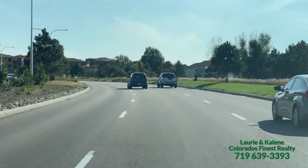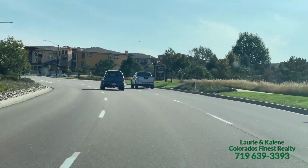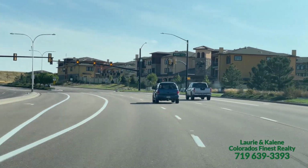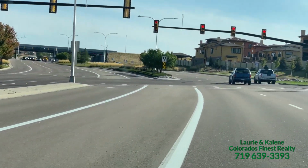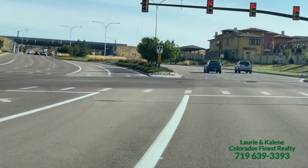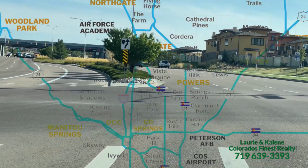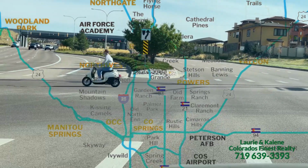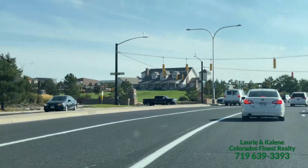We're getting close to Powers. If you watched our full map tour, our full driving tour where we went all around in a big circle around the area, that bridge right ahead is Powers. Then we're going to get to Target, and then we'll get directly into the Wolf Ranch area. We're probably about half a mile from Wolf Ranch time-wise, so I will bring you on once we get to that community. All right, so from the last video, we were probably about another minute more east.